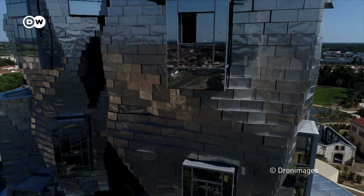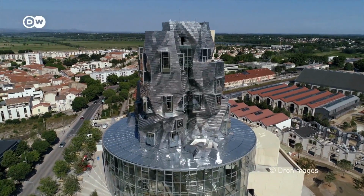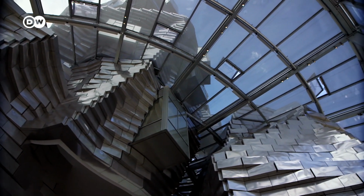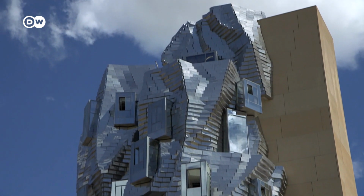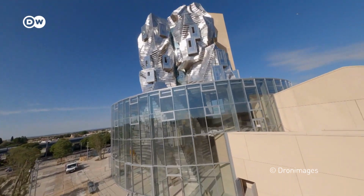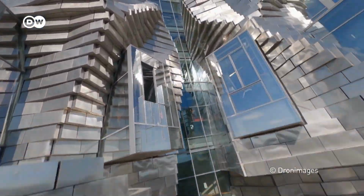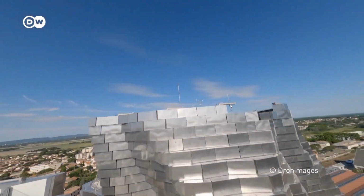This 56-metre high building towers over the surrounding skyline, quite literally shimmering in the sky. It was designed by Canadian-American architect Frank Gehry. The building took 13 years to complete at an estimated cost of 150 million euros. It opened in 2021. The tower is the centrepiece of the Luma campus in the Parc des Ateliers, a former railway wasteland which has been transformed into an arts and culture hub.